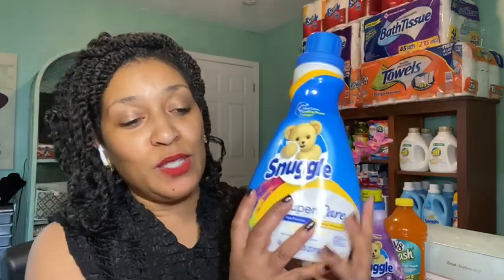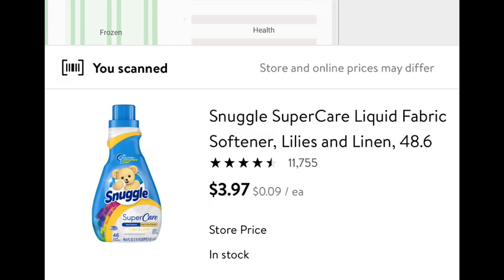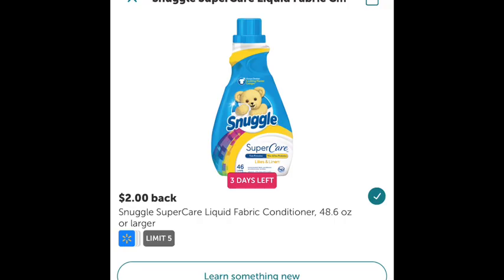Lavender and vanilla. Next rebate, guys, was on the Snuggle Super Care. The Snuggle Super Care was priced $3.97 in my Walmart. No paper coupon, so I had to pay $3.97 in store, $2 Ibotta rebate, making the final cost only $1.97. And I'm getting Snuggle wasted.